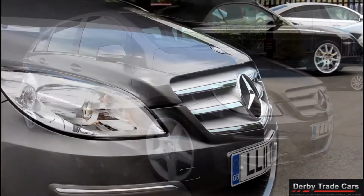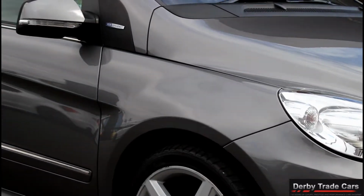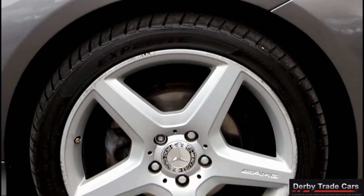We pride ourselves on having the best quality stock at the best prices in the country. With over 100 cars in stock, there will be plenty of high specification vehicles for you to choose from.